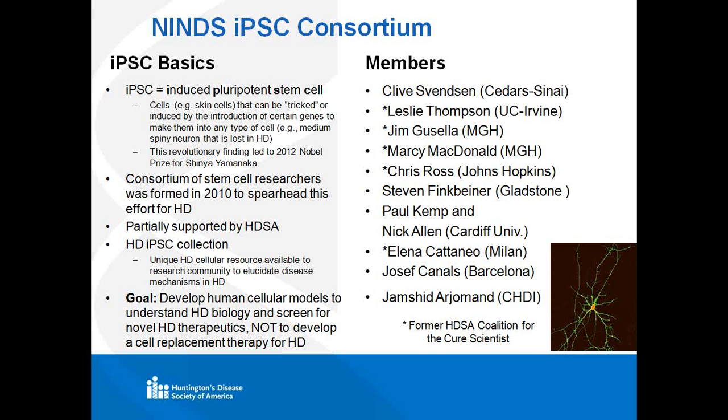There's a consortium of stem cell researchers that was formed in 2010 to spearhead an effort using this technology to develop cell models, as well as to try to understand human HD biology. The goal here is, as I said, to create human cells that contain the human mutation as resources for the research community, and to use the observations to help us better understand what's going on in humans and not mice. This is definitely in agreement with the research direction that HDSA wants to take.